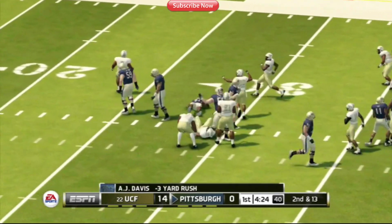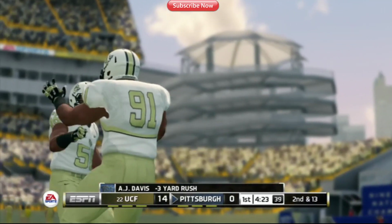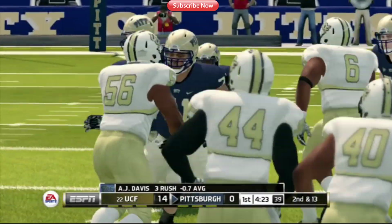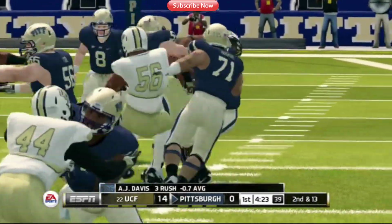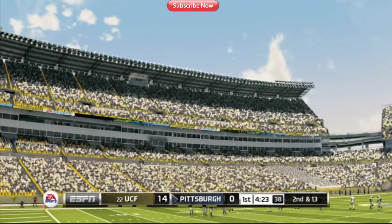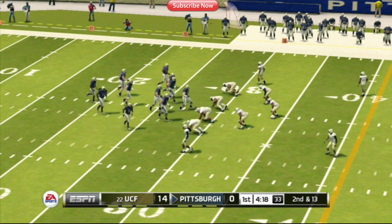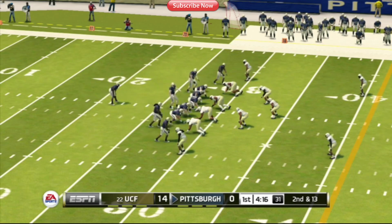And he is drilled at the 28-yard line. Loss of 3 yards on the play. That brings up second and 13. It's second down now, 13 to go. Ball on their own 28.